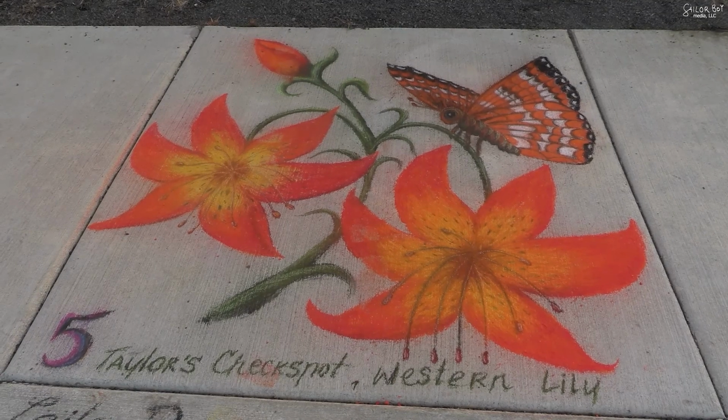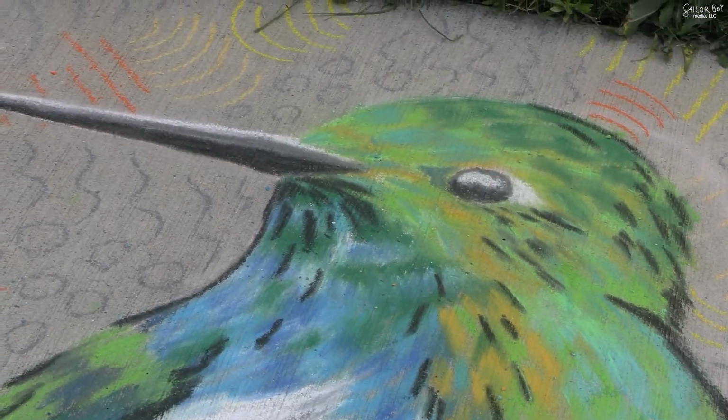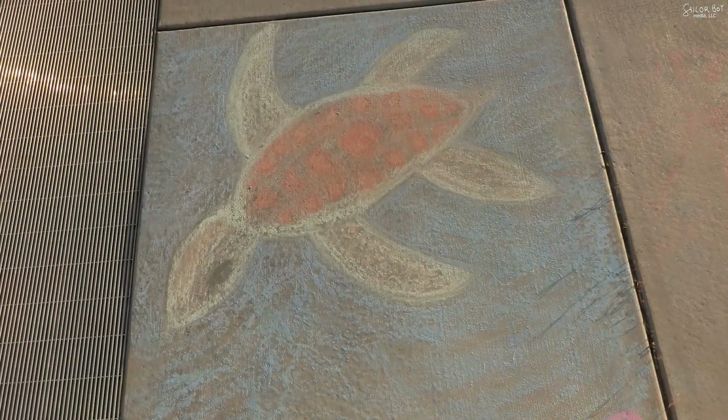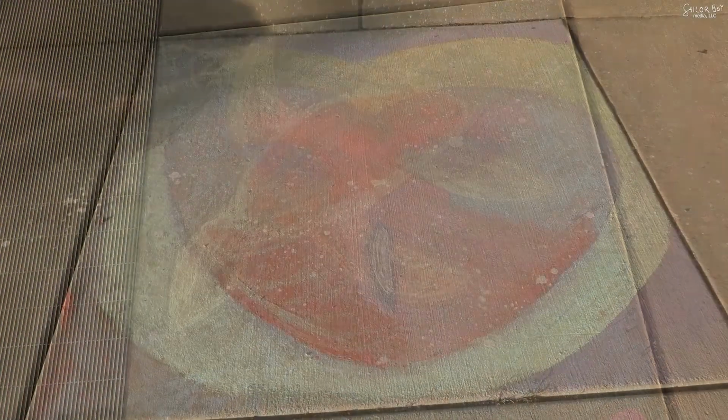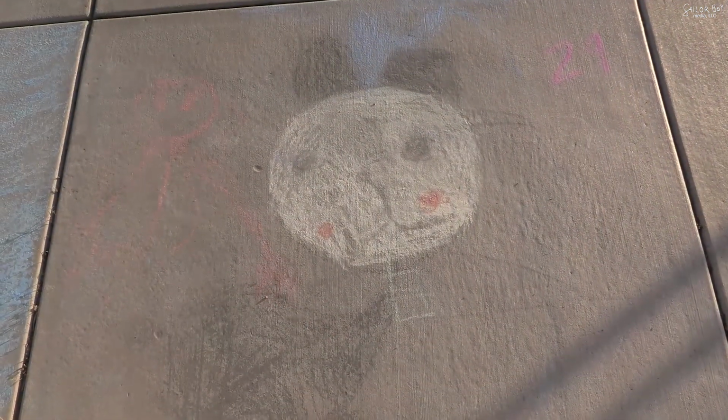As the afternoon carried on, more and more chalk was applied to the sidewalk squares outside the Phoenix Civic Center. We came back later that evening and found an amazing assortment of truly impressive chalk art. That's going to be it for this episode of Us As We Are. We'll leave you off on our evening meander through the finished chalk art.